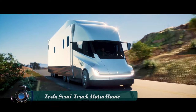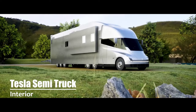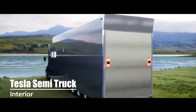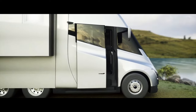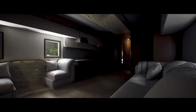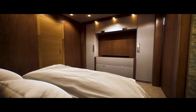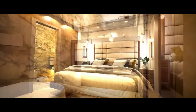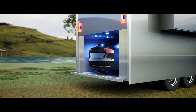The Tesla Semi-Truck Motorhome is a concept RV based on the Tesla Semi-Electric Truck. It is not yet a production vehicle, but there has been a lot of interest in it from potential buyers. The Semi-Motorhome would be a luxury RV with all the amenities that you would expect from a high-end motorhome. It would have a spacious living area, a full kitchen, and multiple bedrooms and bathrooms. It would also have a large cargo area, perfect for storing all of your belongings.